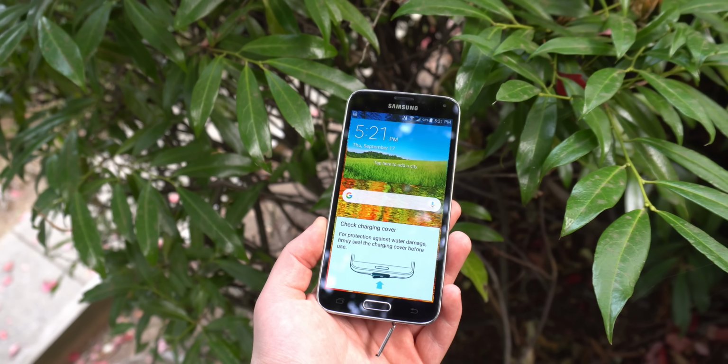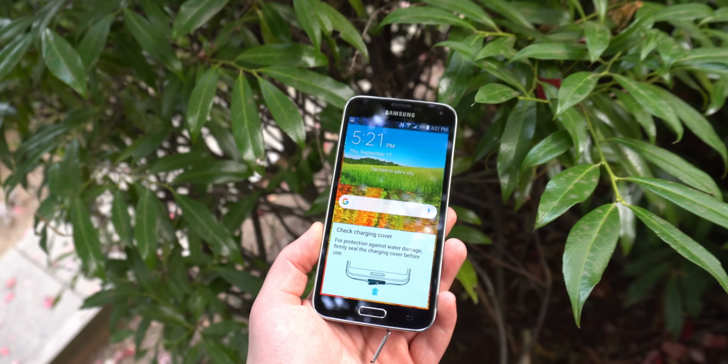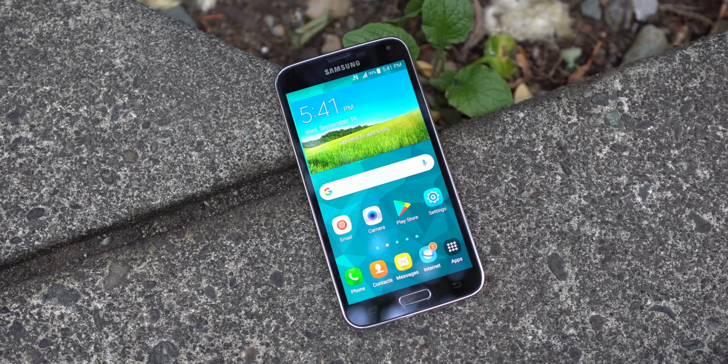I mean, how often are you going to keep it off? It just kind of hangs there and would be uncomfortable to use. Looking at the front of the phone, we have a 5.1-inch AMOLED display with a resolution of 1080 by 1920.